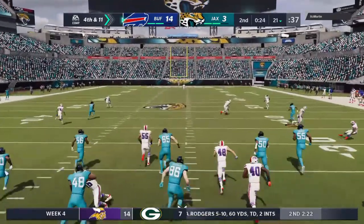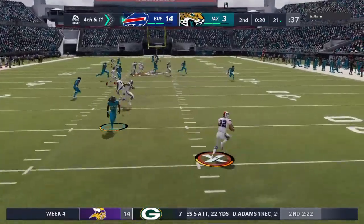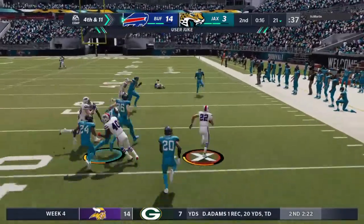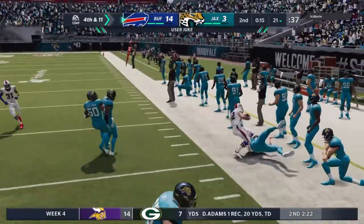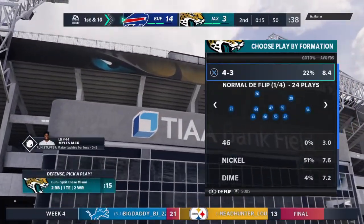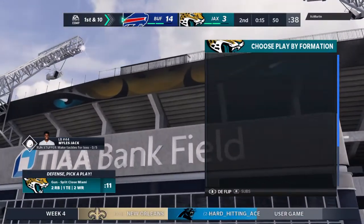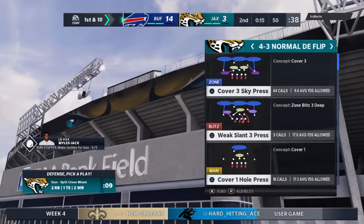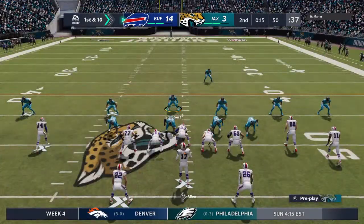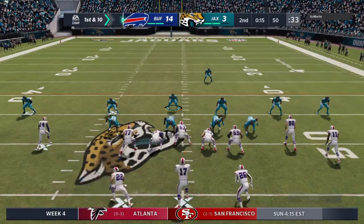And he gets this away, and look at this. This is a good one. This is taken around the 12. And he's going to be out of bounds right at midfield. So dangerous with a football in his hands. Call that a return of 38. And control of the football switching hands with very little time remaining until the half. So good field position for the Bills as they come up 1st and 10 right at the 50-yard line.